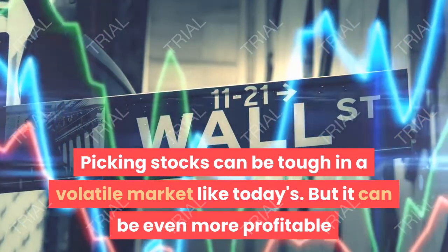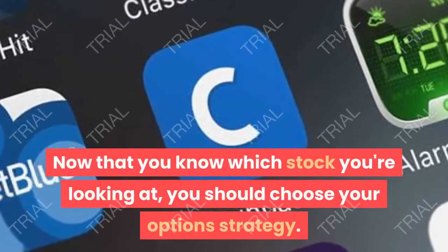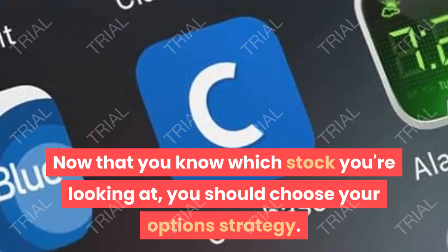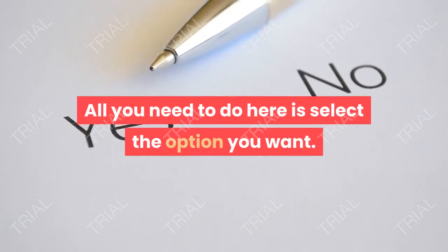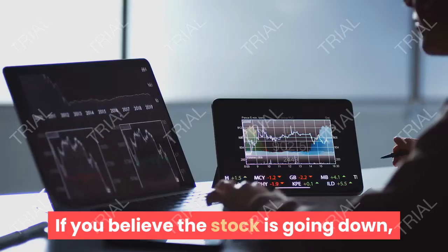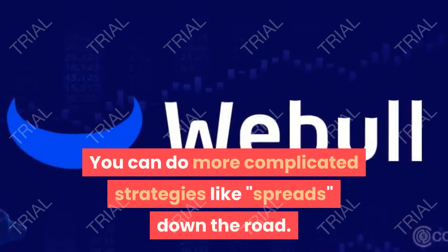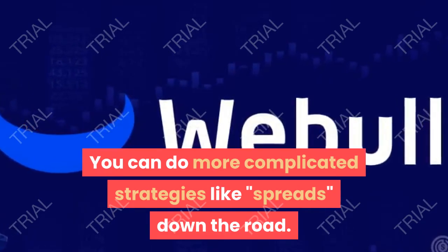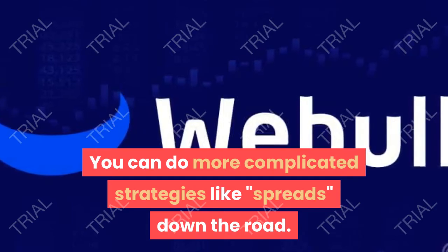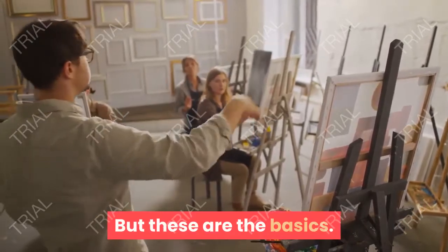So step number 3, make your trade. Don't limit yourself. Now that you know which stock you're looking at, you should choose your option strategy. Seriously. Like, really, what option do you want? That's the goal here. You want the put option? Or do you want the call option? Or do you want to do more complicated strategies such as the spreads? Save that for down the road. The put or the call option is your best bet in options trading. That's options trading in a nutshell with WeBull.